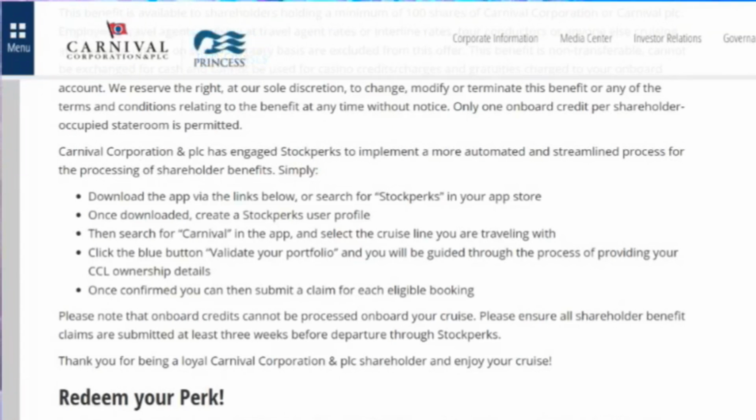I'm 16 days out, and I got mine back already. So I'm not saying you would. Definitely go by what they say, 3 to 4 weeks in advance. And then that's it. You redeem your perk.